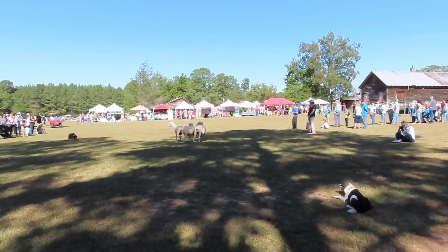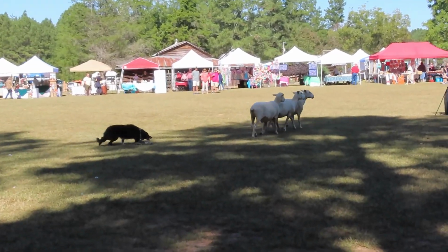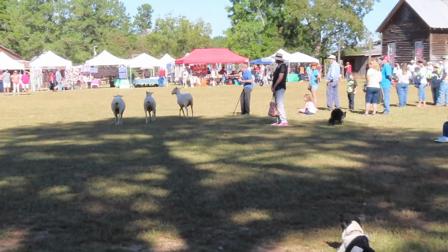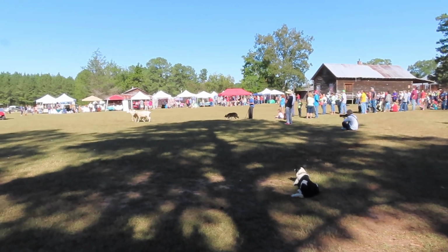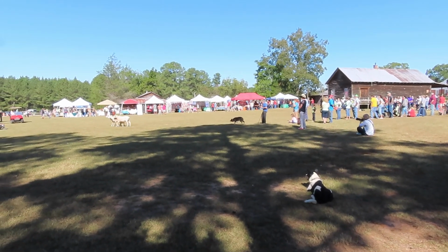You know what, these dogs remind me of pilots, the way they stop and they look at Tom Reese. Some are down real low, some are real right.